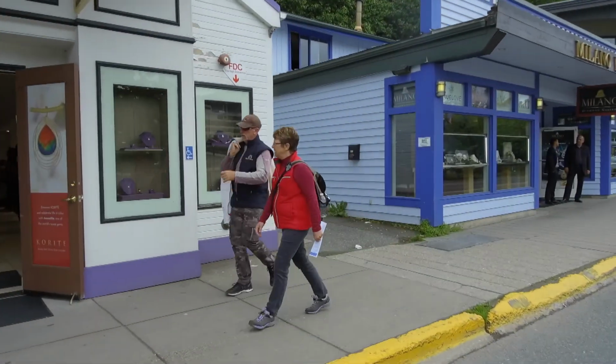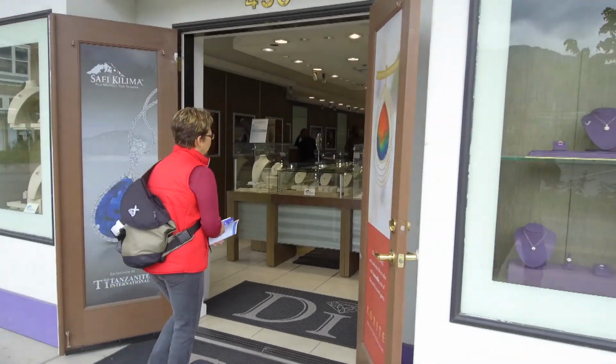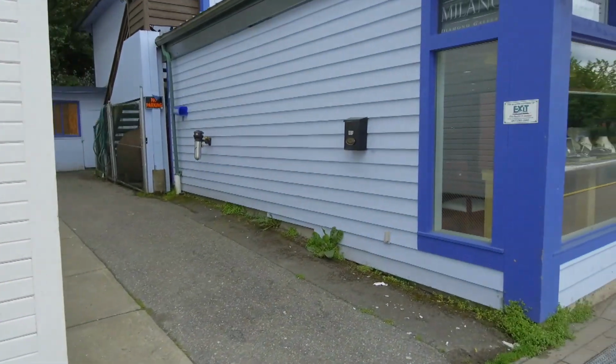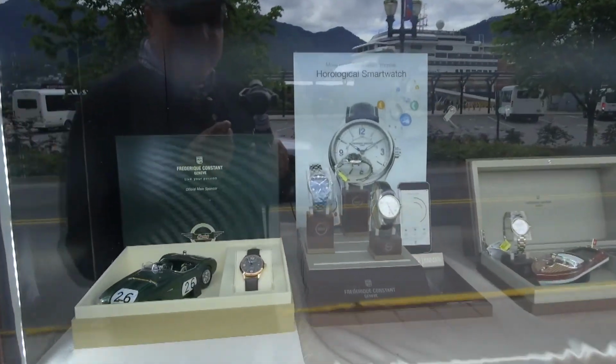Just like Skagway, there's a lot of high-end stores here in Juneau as well. A lot of diamonds. All the stuff shuts down during the winter. It doesn't operate in the winter. Everybody heads south or somewhere else, but a lot of high-end stuff here if you want it.